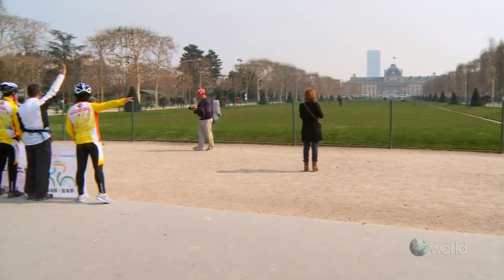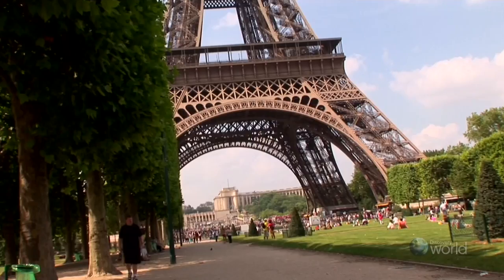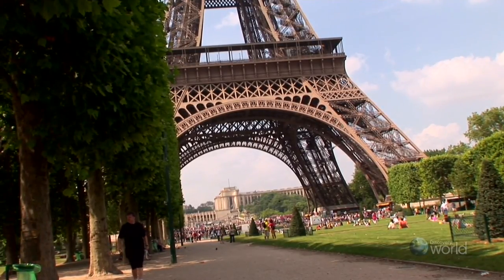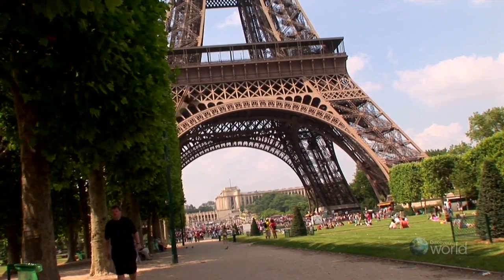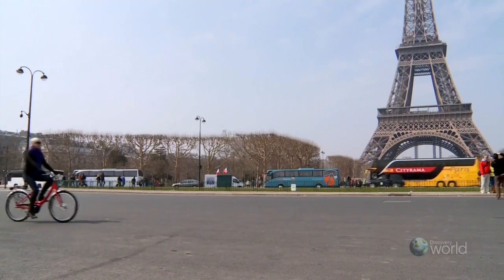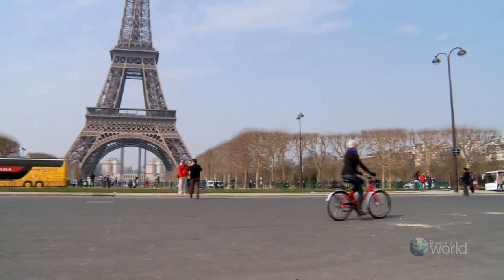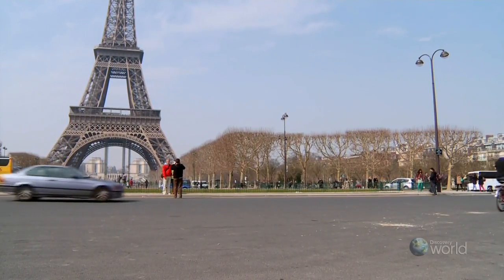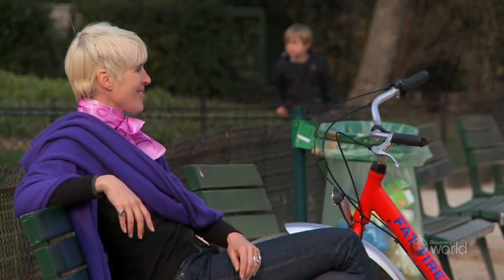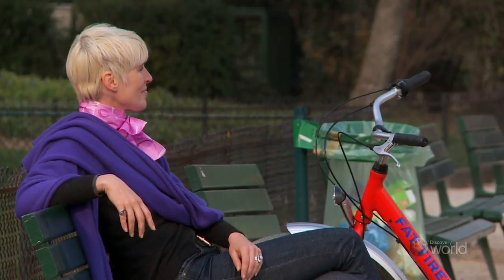Although you probably won't see anyone on horseback today, the long, thin Champ de Mars, flanked by rows of trees and crossed by crushed stone paths, is perfect for walking or riding a bike. If you feel like taking a break, there are plenty of park benches, great for people watching or an impromptu picnic.